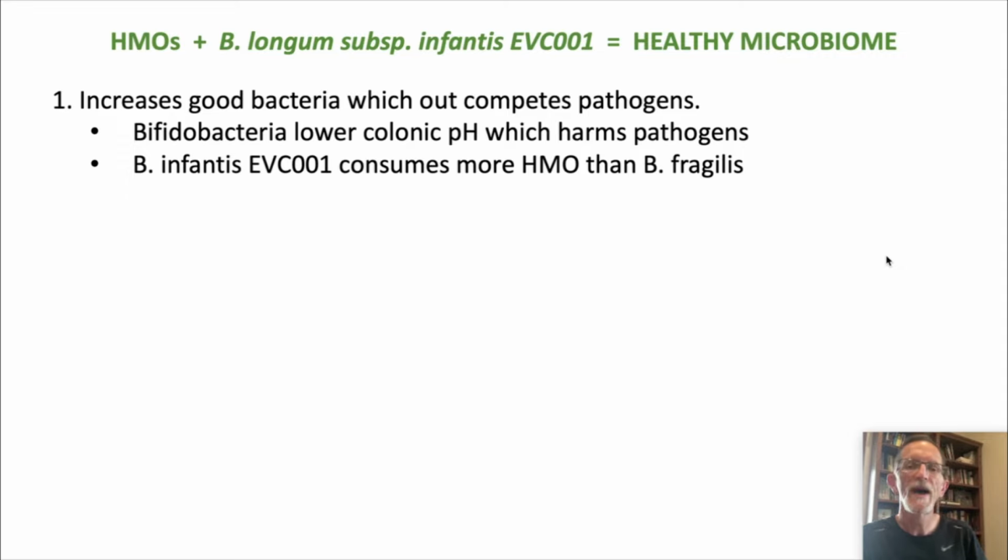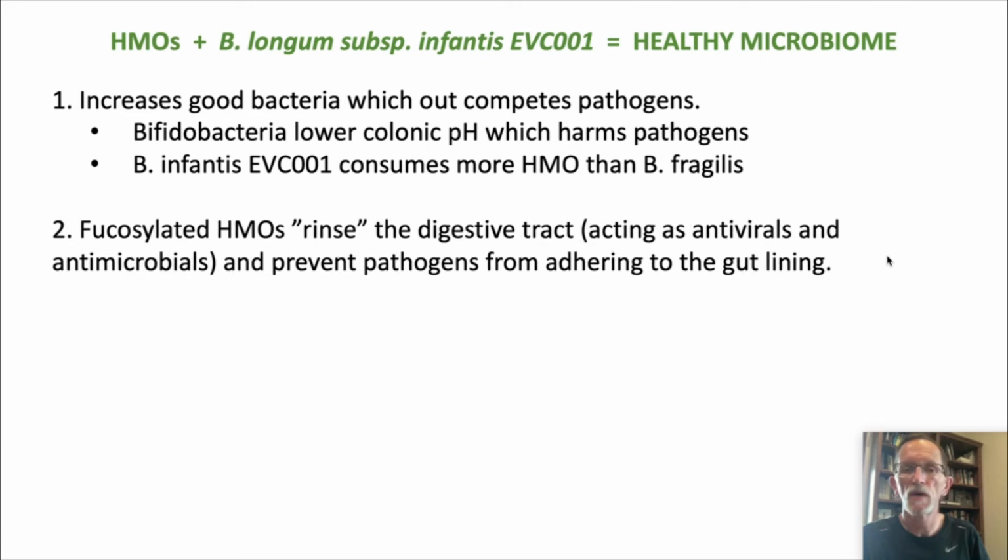But the really positive thing, which gives another advantage, is that the B. infantis, this particular strain, and there's a couple other strains that do this as well, will consume all types of HMOs. There are 200 or more various subtypes of HMOs in breast milk. And some of them are infinitesimal amounts, but I'll show you next time the numbers of the top types. And B. infantis consumes all of those.